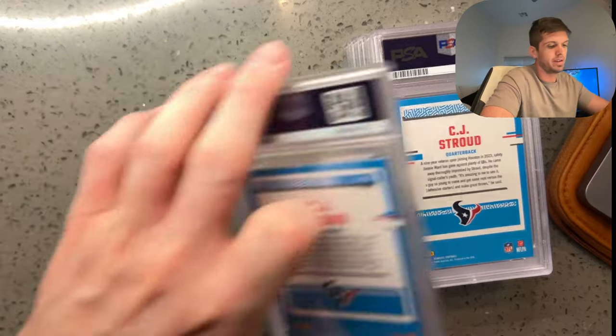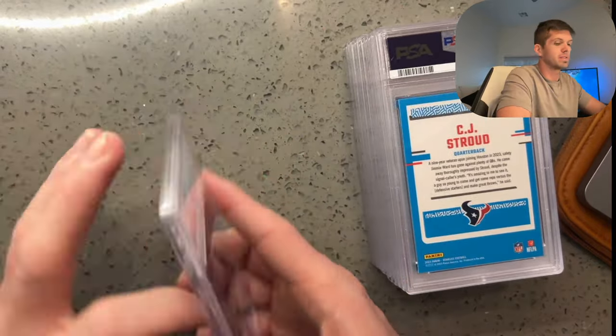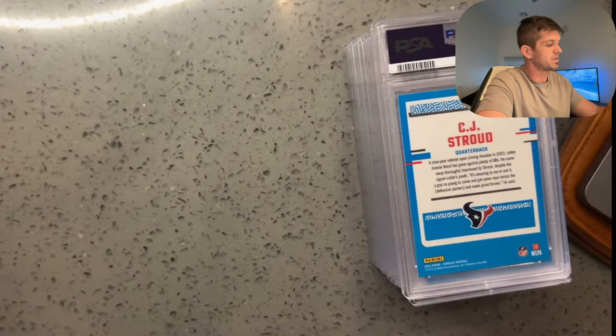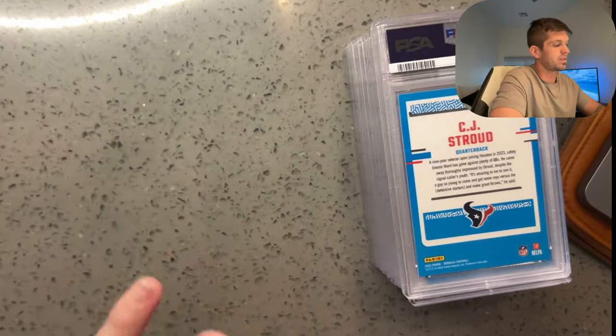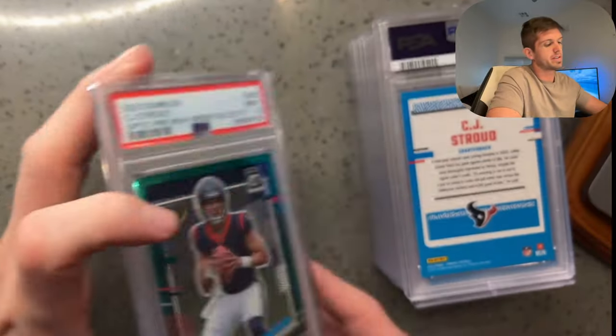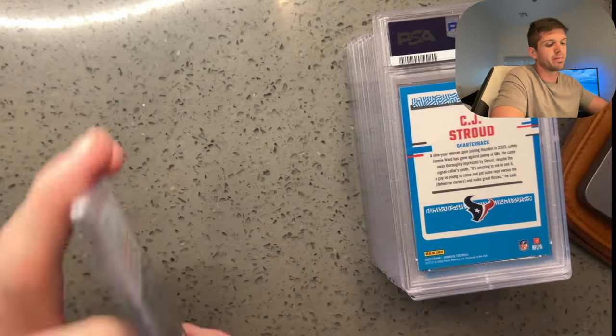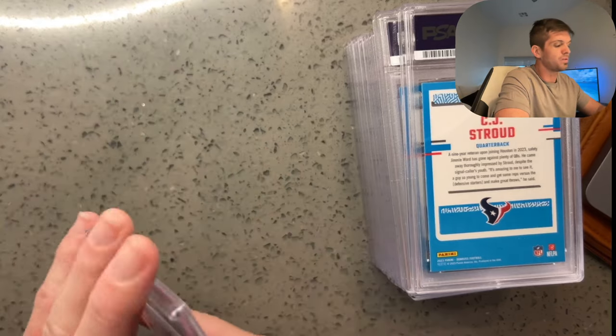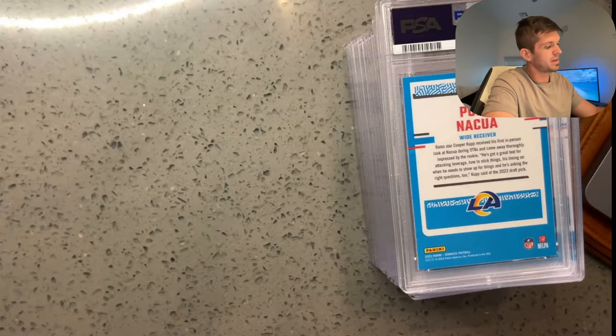All right, red, green. Then we've got some blue scopes. Some scopes, some no scopes. And, oh, this is a green Velocity. This one's rare. This is very, very rare. Don't want to gloss over that. And PSA 10, Puka! Puka, Puka.